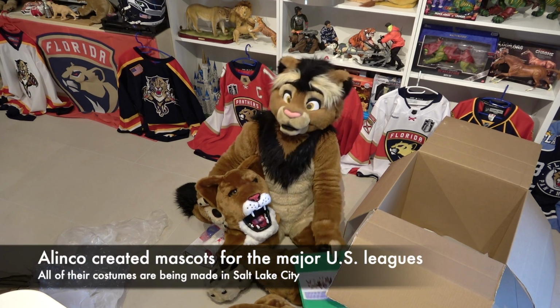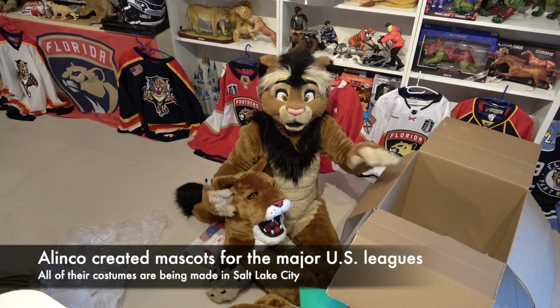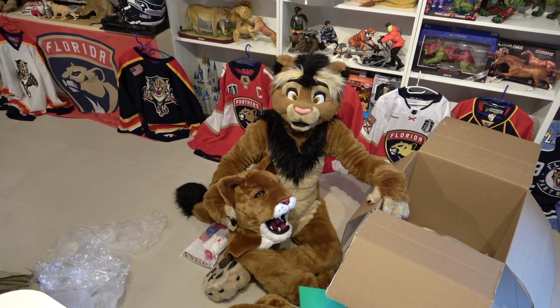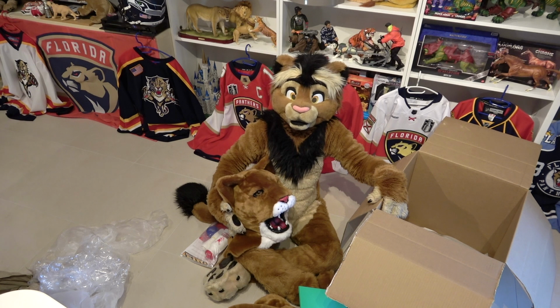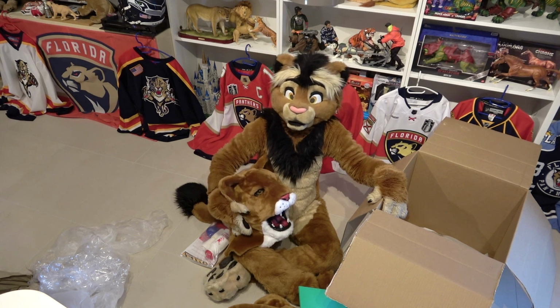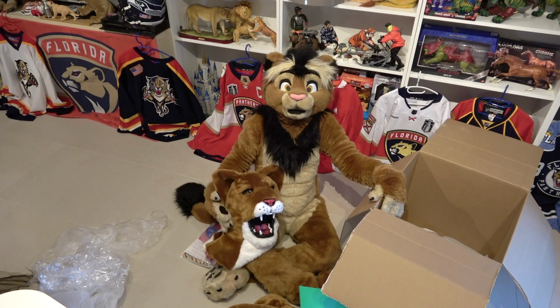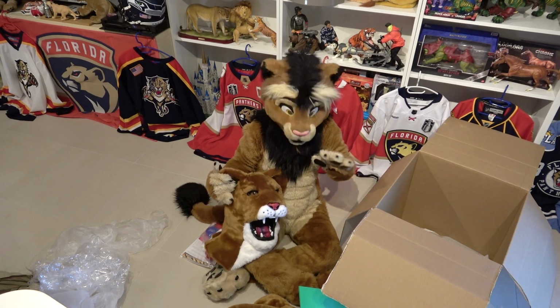So, Alinco not only equipped hundreds of high schools, colleges and universities across the US with their costumes, but they also built mascots for some of the major sports leagues in the US. For example, they built the South Bear for the NBA Utah Jazz and Tommy Hawk of the NHL Chicago Blackhawks.